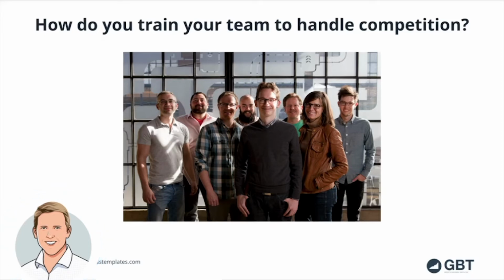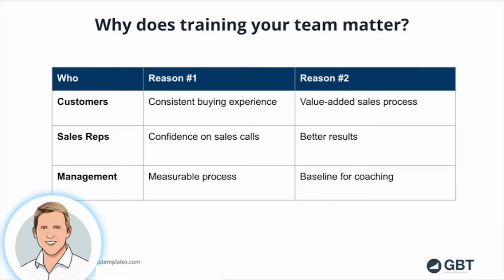I want you to really think about that, because when we first started out, when I joined our B2B SaaS company, we had a 4-person sales team and there was no formal training in place. We did not have a way or an approach to handling competitive questions and objections. And so every rep was handling it differently, and that yielded very different outcomes across the team, which made it hard to measure and improve upon. So think about how you're handling competition today, and that may inform whether this is going to be a good solution for you. So why does training your team matter?